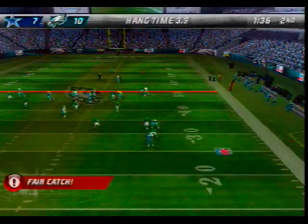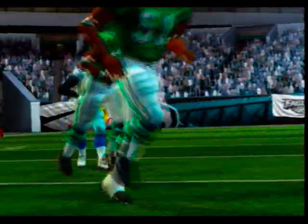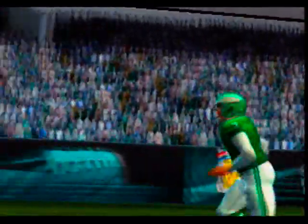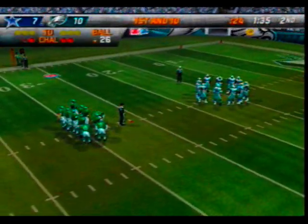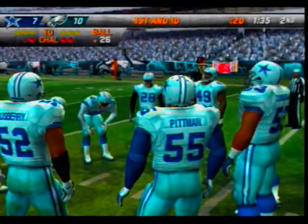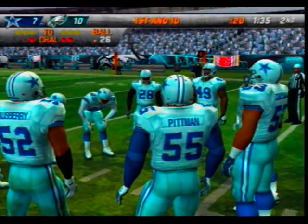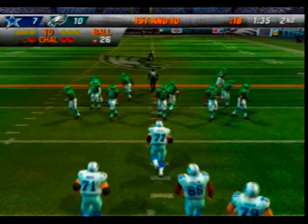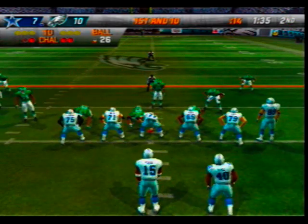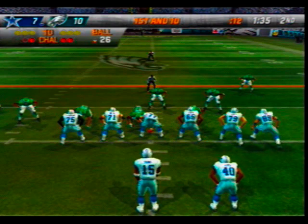Fair catch called for. Fair catch made at the 26-yard line. An effective two-minute drill will give them the opportunity to put some points on the board before the half. The Cowboys will start the drive at the 26-yard line. First and 10. What's on the field, baby? Young back in the shotgun. Lake moves in motion.